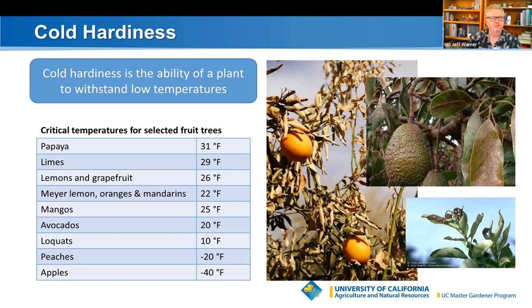So papaya, for instance, are not very cold hardy at all. As soon as it drops into freezing, papaya trees start to die. Of course, it depends how long the cold period lasts, but many of these things will get damaged, including citrus. Limes and lemons are pretty sensitive. Some citrus, though, like mandarins or, I think, Meyer lemon and kumquats, they're actually quite cold tolerant. So in colder areas, those are just fine.